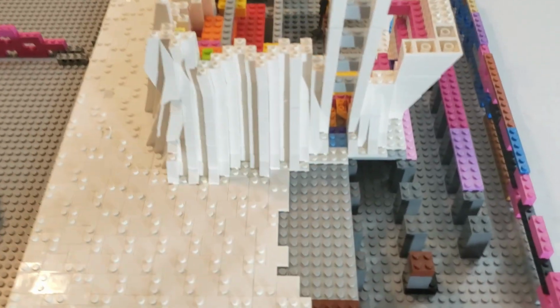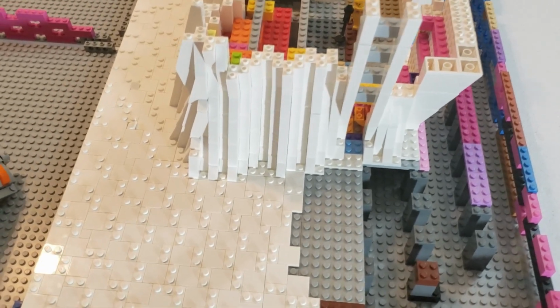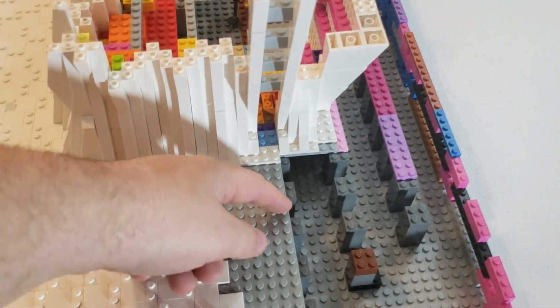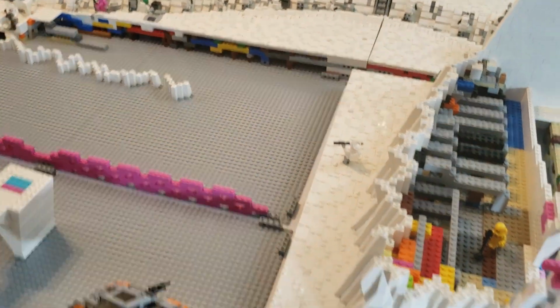But this kind of just marks where it's going to be. It's going to be 2 bricks, or 1 brick in length going down this way. I have a feeling it's going to stand out right here, and then the rest is going to be completely open. Same on that side. It's just going to go out just a little bit.